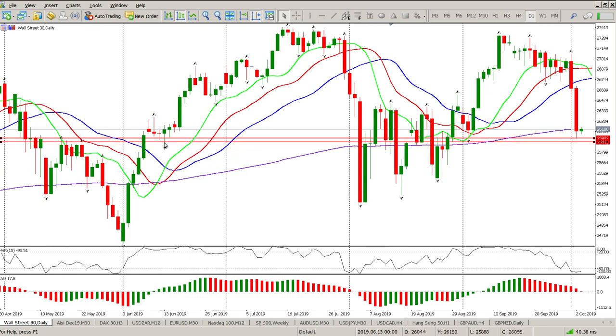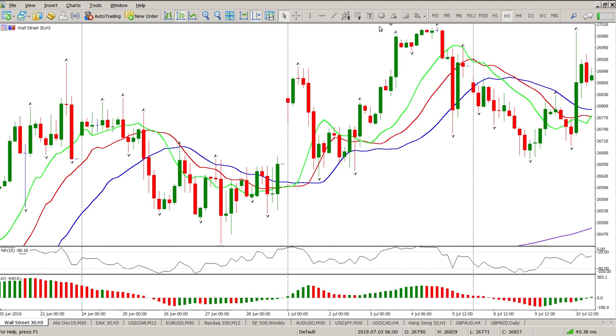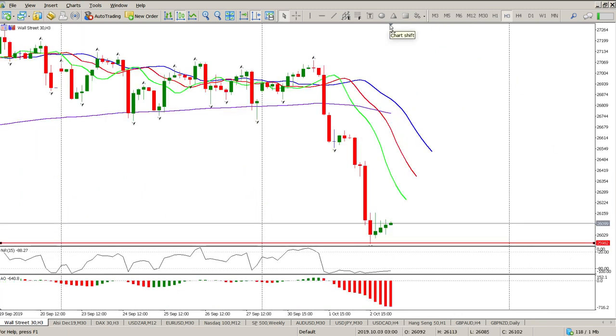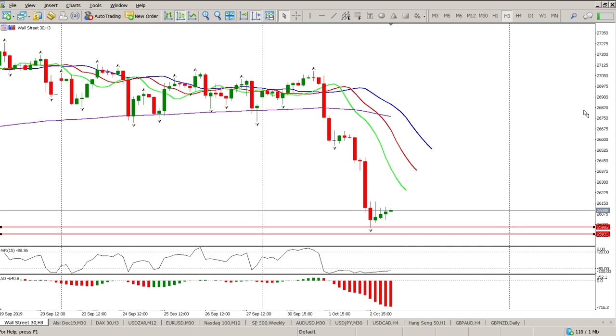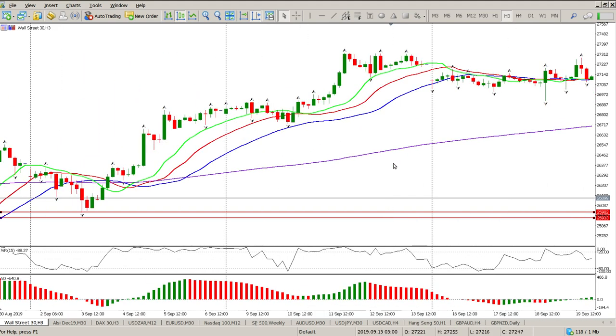That area there is kind of what I'd be looking at, which is 25,930. So we do have a potential trend change on the daily. We also have a trend change on the 3-hour. We broke through this consolidation, and this week has just been straight down. So you would be expecting more, I think. So still sell the dips or sell the rallies. Whatever pullback we get, there's an opportunity to sell.